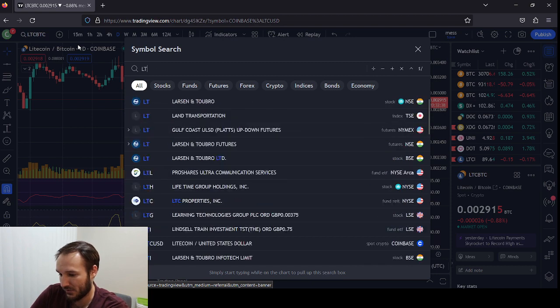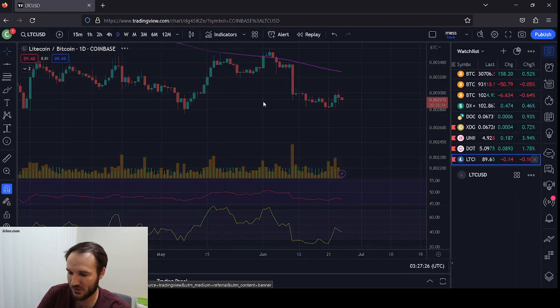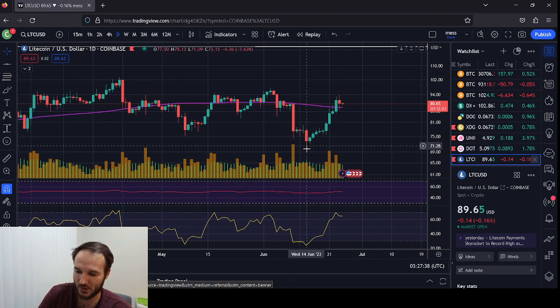But again, LTCUSD, if we're looking at it on Coinbase, because that's got a lot of historical data, it's bullish. It's definitely bullish, man. This is a whole different chart. You're above the purple line. This is above the 50. Strong readings in the RSI. You had this move down, it looked aggressive, but man, you worked your way back up. You engulfed all of this.